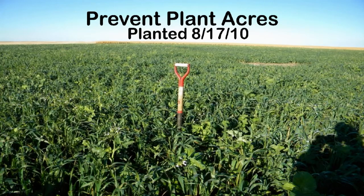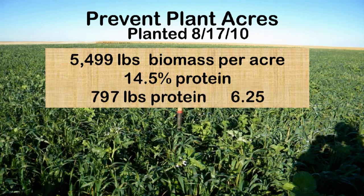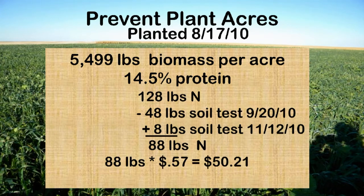We plant cover crop. Do we really know the benefits? So I took it upon myself, went out and took foot squares at 8 or 10 places around the field, and took the biomass. I dried the biomass down and got the protein: 797 pounds of protein with a common factor of 6.25. So I ended up with 128 pounds of N. I soil sampled when the cover crop was really small and had 48 pounds of N. Then I soil sampled when the cover crop was just about all terminated and had 8 pounds, so I netted 88 pounds of N.